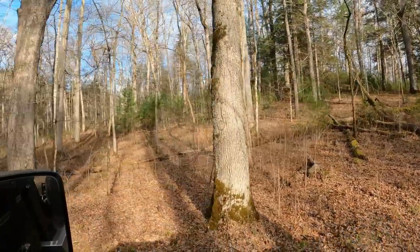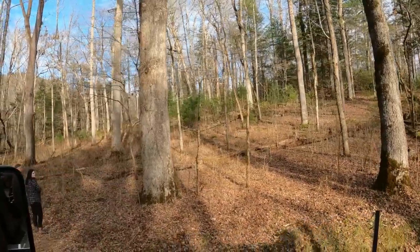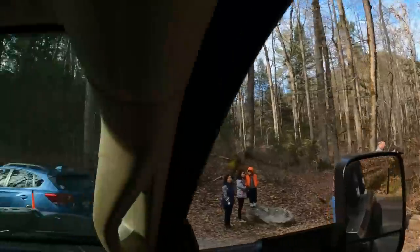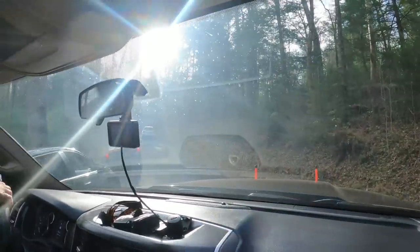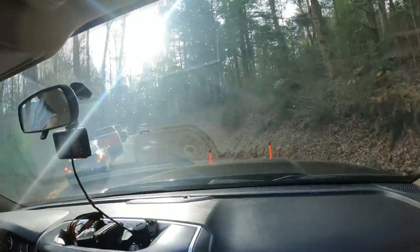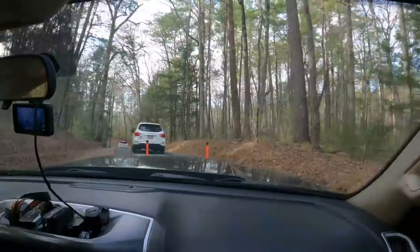It's like just sitting there. It's not moving very much. Oh, Lordy. You've got plenty of room over here. You're good over here. Thank you. Look at the bear from the comfort of your vehicle. And don't park in the road.